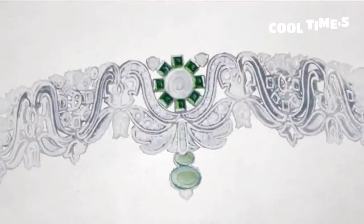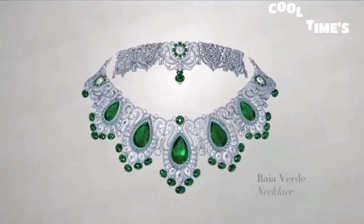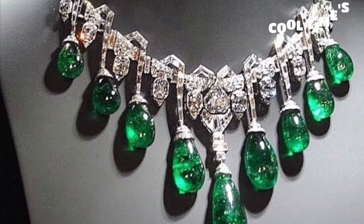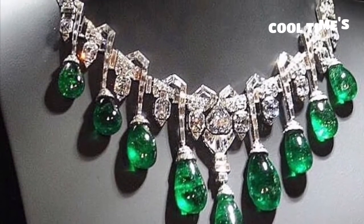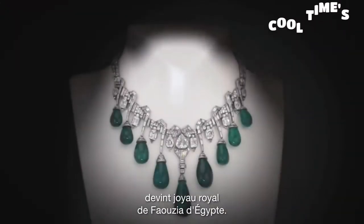The intricacy of gems having almost the same color and carats placed together in a single jewelry is mesmerizing and rare. Another example of fine emerald jewelry is this beautiful 1929 Art Deco-inspired emerald and diamond necklace, previously owned by Princess Faiza of Egypt.